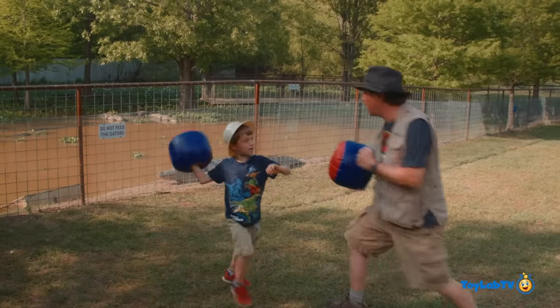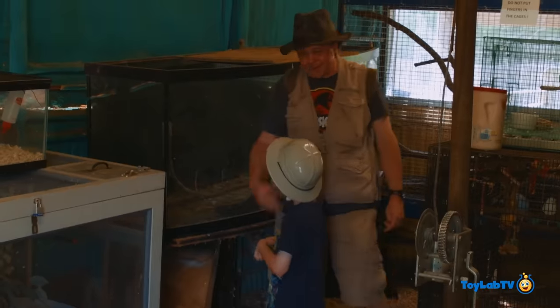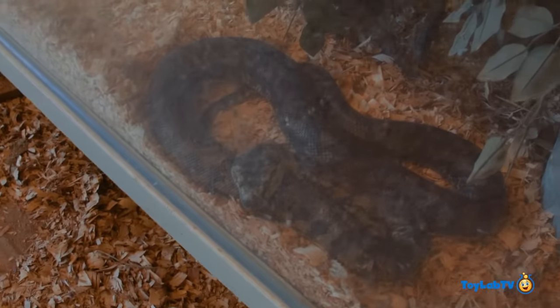You gonna try this on the dinosaurs, huh? Yeah. Okay, LB, do you see any toys around here anywhere? Man. Oh, there. Oh, wait. That's just a log. Okay. Missed it. Ooh, what kind of snake is that?